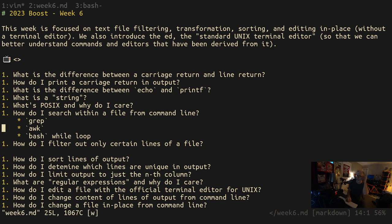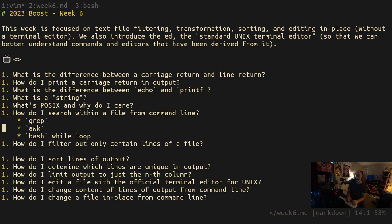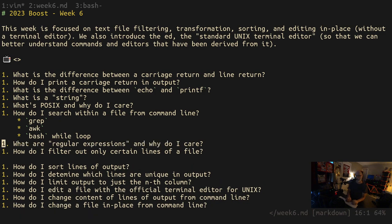But you know what? That regex thing is worth it. We need to go through that. Where's the regex thing? What are regular expressions and why do I care? I ended up covering this without wanting to. How do I fill out certain lines of a file? We did that. How do I determine which lines are unique in output? Let's try that one. All right, so let's go. Let's actually open up awk, okay? I'm just going to tell you about awk. So awk and grep kind of go together.